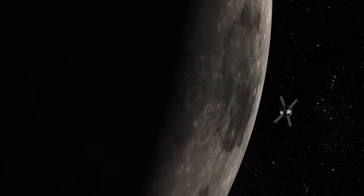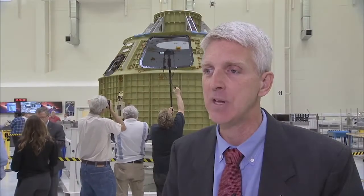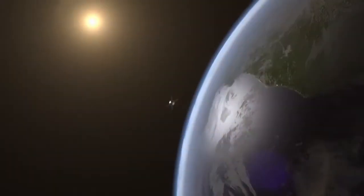"We're going to travel 40,000 miles beyond the moon, so the moon's 270-some thousand miles, 40,000 miles beyond that. It'll be farther than any human-capable spacecraft's gone ever."